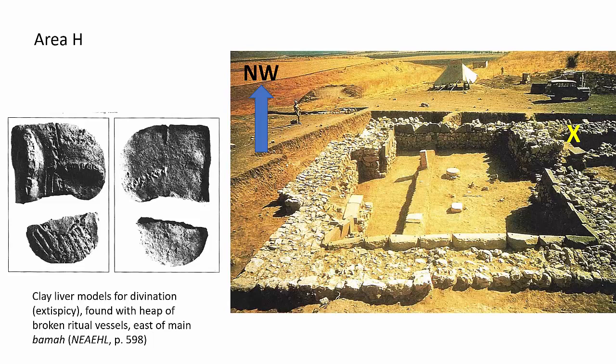Something else that they discovered, in addition to various figurines and pottery vessels and so forth, were some clay models of livers, and these would be animal livers, typically sheep. This probably is a practice that you may not be familiar with. Divination was the ability to predict the future, and it was part of the role of the priests of these cults.